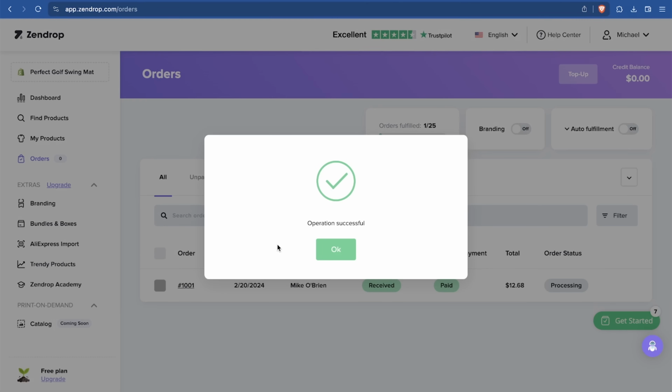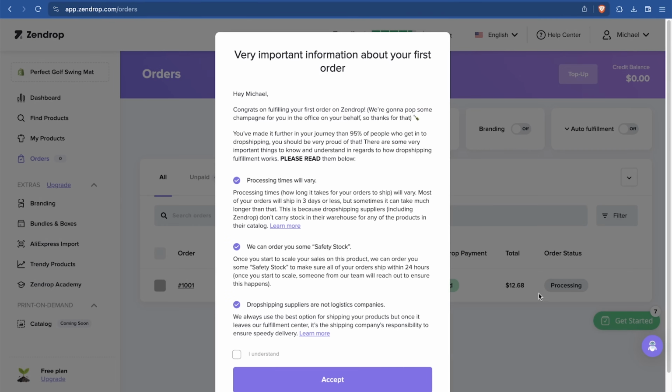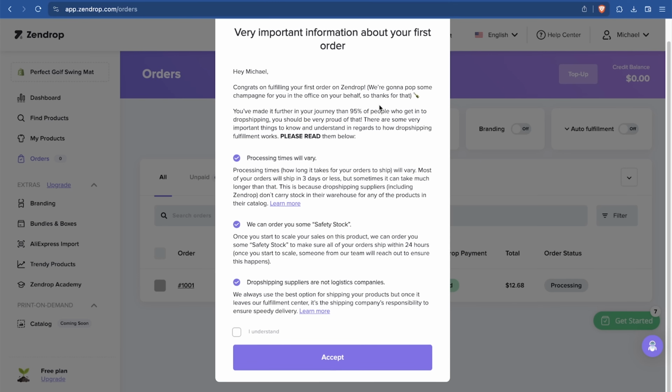There we go. So the credit card was added. We fulfilled the order. We can say, okay, it is now processing. And now it says very important information about your first order. First of all, processing times do vary. They try to keep it as low as possible, but it's good to have that disclaimer. Secondly, they can order safety stock. So as you start to sell more products, they'll build up the buffer. In the beginning, there might not be a lot of inventory depending on if anyone else is selling it, but eventually, once you start to sell a lot, you'll definitely get some more built up.